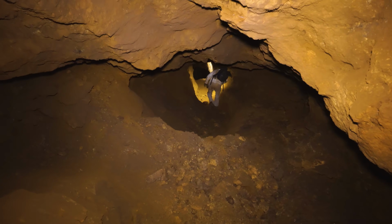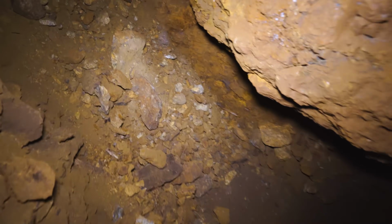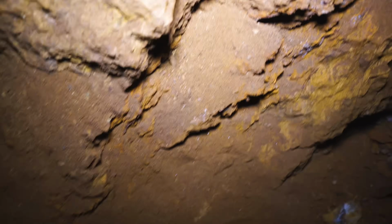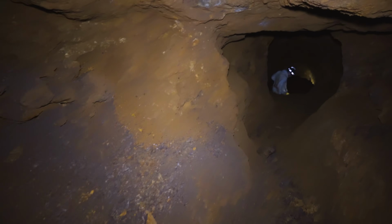Alright, so, yep, crawling through a cave here, and sadly the stabilizer has died already. Haven't used it at all today, so that's a big bummer. So my footage is going to be pretty shaky.